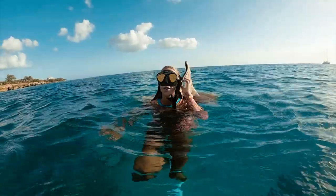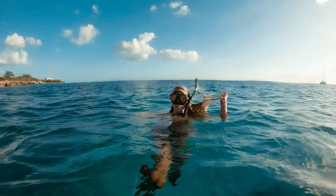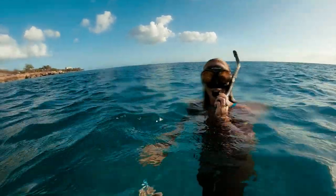You know what that is? No. I've seen two people post about them recently, and I was like, why do I never see this? And that's it, it's a sea hare. And they would fully pick them up and like cuddle with them, but I don't know if I'm gonna pick that guy up.